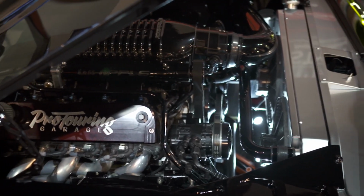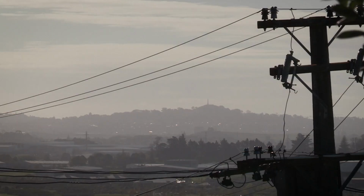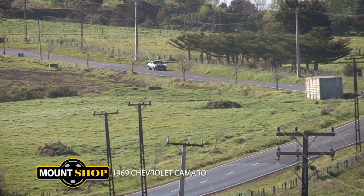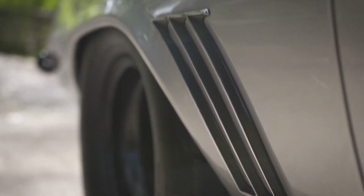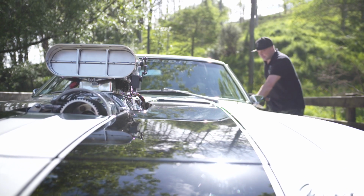The Camaro is a car that certainly lends itself to a pro touring style. But if old school muscle is more your thing, then it's hard to go past Dan's. Formerly an 8-second animal of a drag car, the Gen 1 only makes small compromises in street form, running a 454 big block and 671 supercharger.